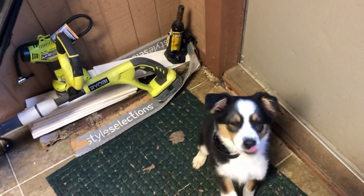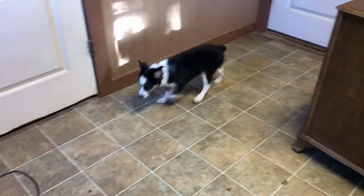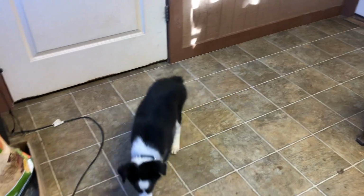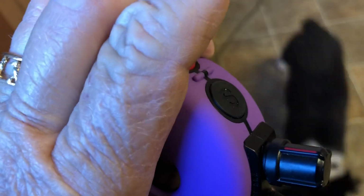All right, we got Bandit. Yes, you're awesome. Good boy. We're going to do his first off-lead session. So he's coasting around in here, looking for little kibbles that I've dropped. He is on a 20, and he's going to be working on the black button.